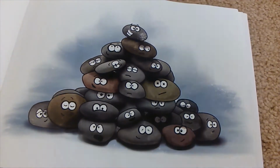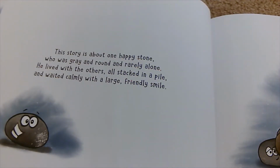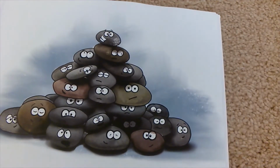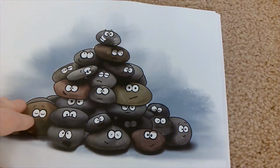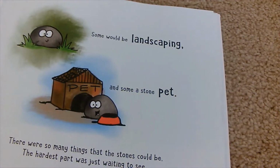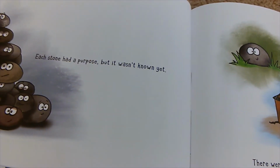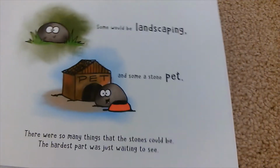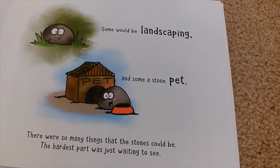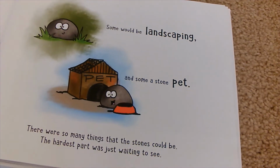Okay. This story is about one happy stone who was gray and round and rarely alone. He lived with the others, all stacked in a pile, and waited calmly with a large, friendly smile. Each stone had a purpose, but it wasn't known yet. Some would be landscaping, and some a stone pet. There were so many things that the stones could be. The hardest part was just waiting to see.